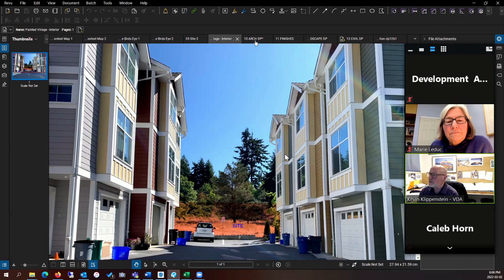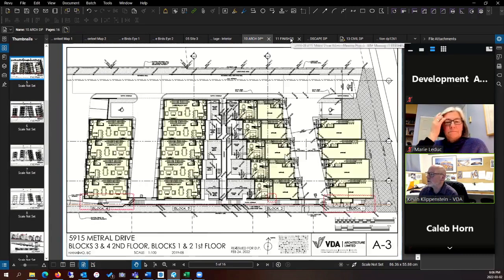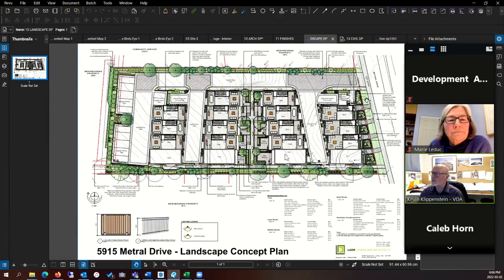I'm going to use the actual architect or landscape drawing to walk through how we organize the site. There are currently two curb cuts on the site, one on the north and one on the south. We're abandoning the one on the south end of the site, bringing in a driveway down here to the back. There's surface parking down here, and parking underneath this block. There's 4 blocks. Block 1 is off of Metro, then 2, 3, and 4.